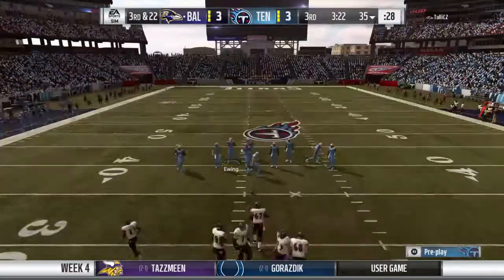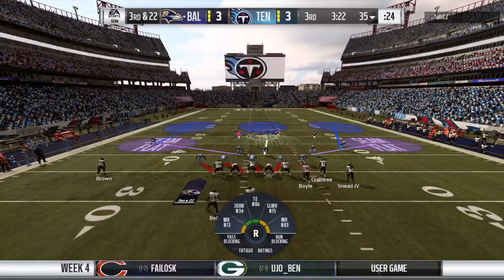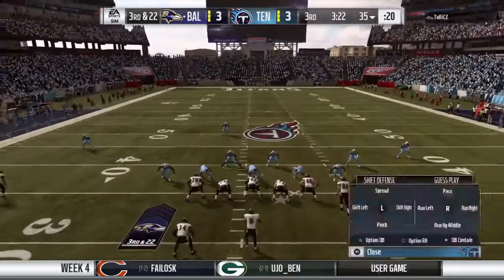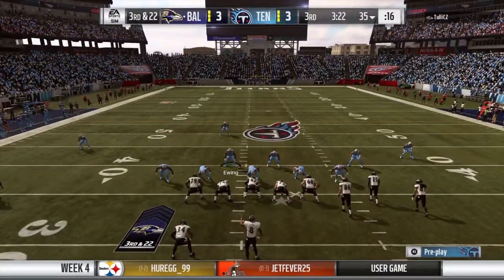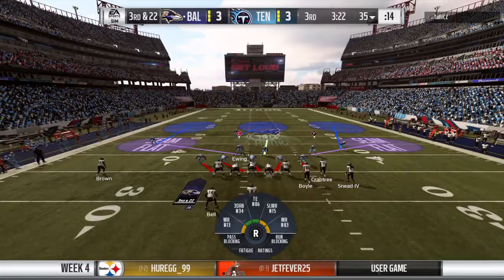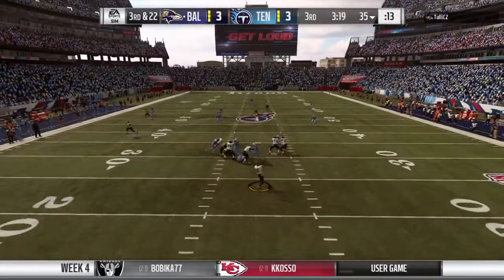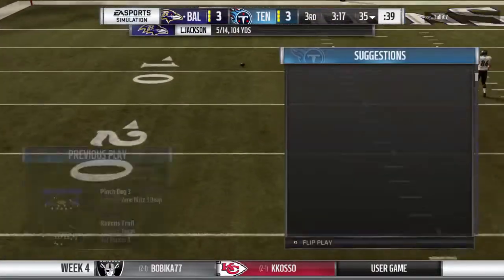The Ravens on 3rd down. Just 1 for 5 to this point. This will be 3rd and a mile. Gun. Jackson from the shotgun. And this one is incomplete.